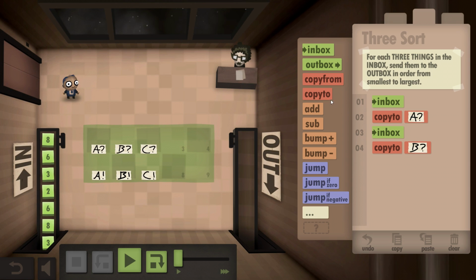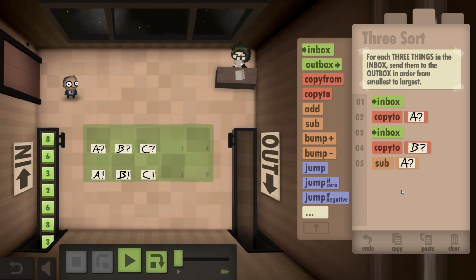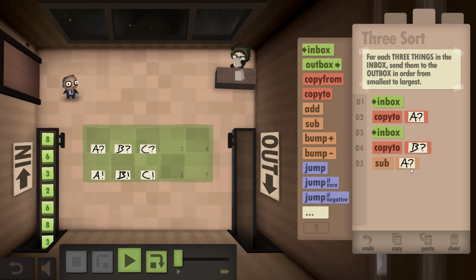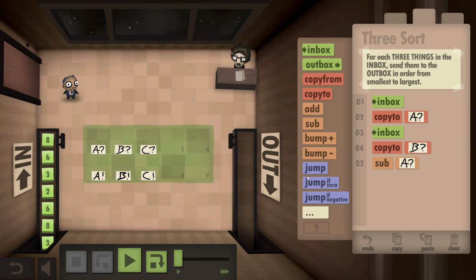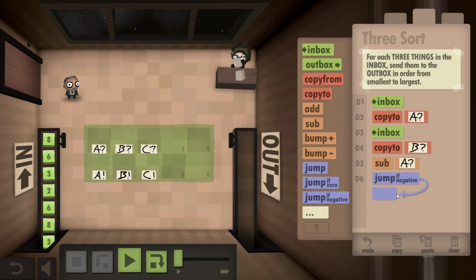Now I'm going to subtract A. And that should give us something to work with. If it's negative, then A was bigger, in which case we're good. So if negative, we're totally good. Otherwise, we're gonna have to rearrange them. So jump if negative, and that's gonna be to jump over me rearranging them.